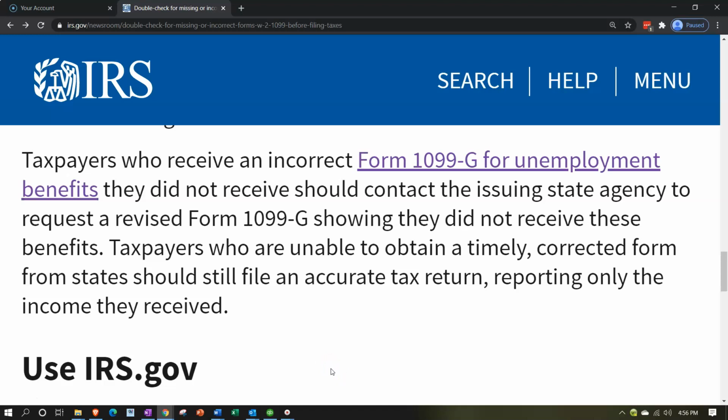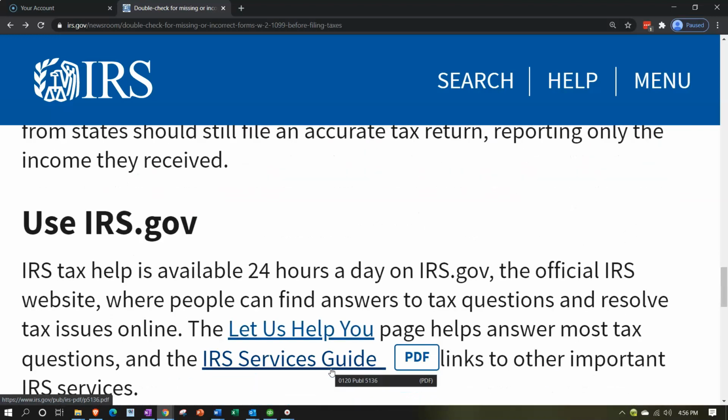So taxpayers who are unable to obtain a timely corrected form should still file an accurate tax return reporting only the income they received. So if you can't get it fixed, once again, you file the tax return, you do your best estimate on what the income should be, even if the 1099 is wrong. You base it on what you believe it should be, and then you're going to have to make any adjustments that might need to be made going forward, possibly getting contacted by the IRS asking about it because the 1099 will not line up, or possibly you finally get a response from the state at that point.